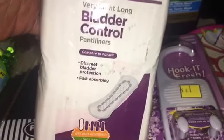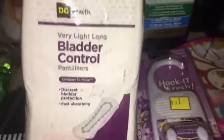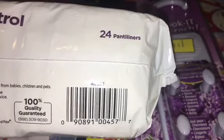Okay, these Dollar General health pads, bladder control, oh, panty liners. I'm like, this looks super old. It's like this store never pulled pennies. Last four, 4577.